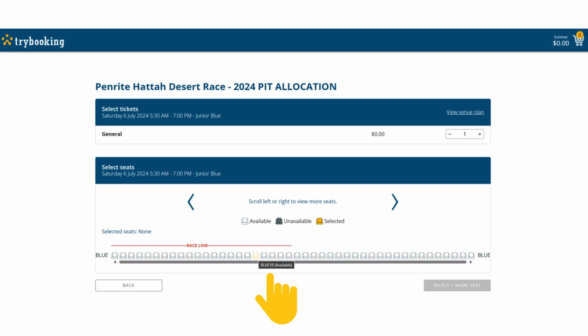Once you've done that, you'll see the little chairs come up underneath. Now those chairs represent the pit spaces applicable to the map that we showed you earlier. If you hover your cursor over those, it'll highlight and tell you what pit space it's applicable to. So if you wanted the blue 18, you'd click on blue 18, and if it's a white seat, it's available.